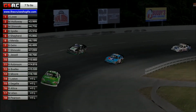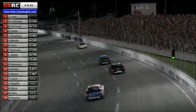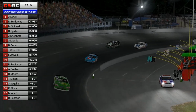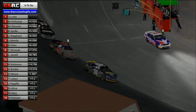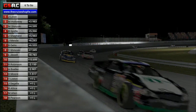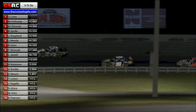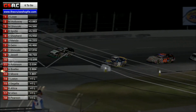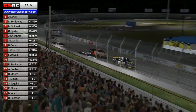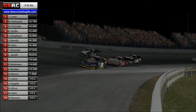He's just flying out there right now. J.R. Shepard's got a lot of pressure right now. He's got a couple cars, and we know how damaged he is. Menda and Dean could make short work of him if he gets one mistake. Thankfully, the laps are not too many left to go, so if you can keep the mistakes down for at least 5 laps, then he should be able to see the checkered flag and finally call this one over.